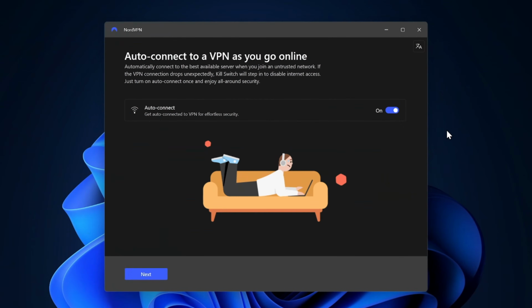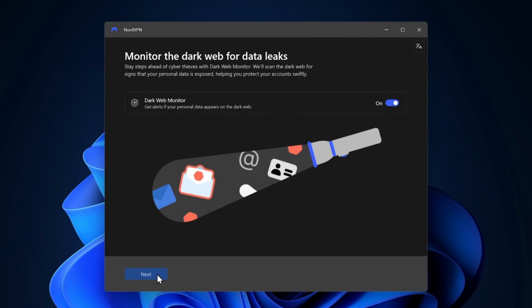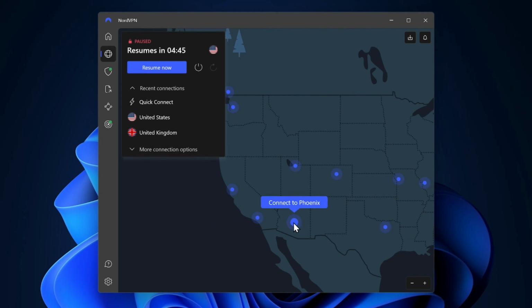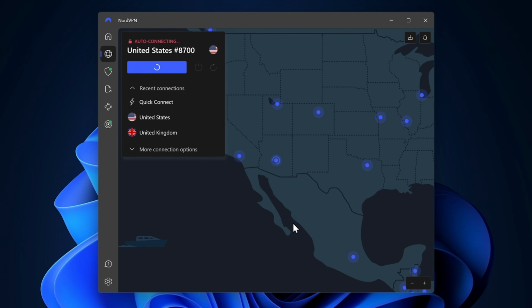Once the download and installation are finished, connect to your chosen server. So let's say I want to catch the Angels or Dodgers game while I'm in LA. Since it's blocked locally, I can simply connect to a nearby server that's outside of California. In this case, Phoenix seems like an ideal choice. But for that, of course, you'll need to register on one of the streaming platforms that showcases MLB games.